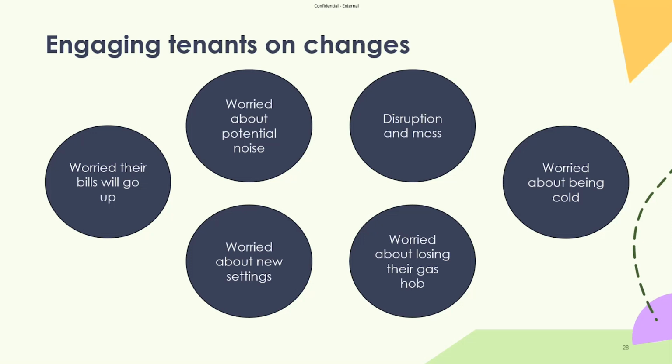So again, showing examples, talking things through, new settings, new pieces of kit in their home, really unpacking that's going to be really important. Bills and energy costs, real challenge. We know cost of living, we know the energy cap is going to have an impact. So really talking about finance can be really helpful.